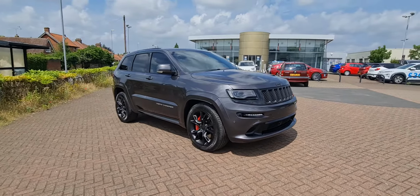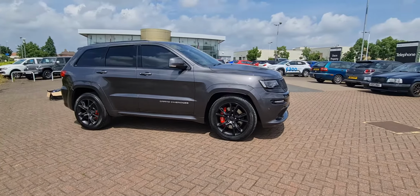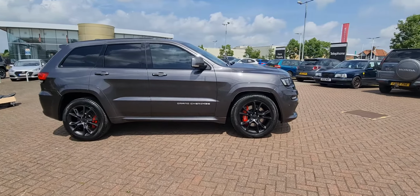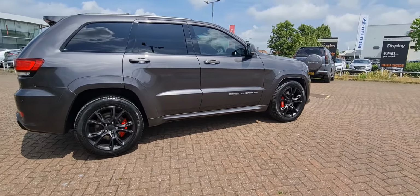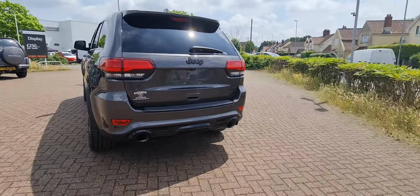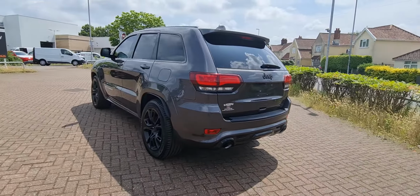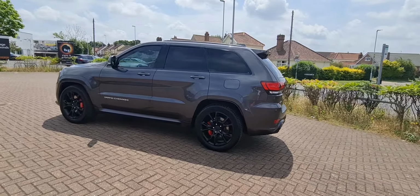Here we have a Grand Cherokee 6.4 Hemi SRT edition. This is one of the final SRTs to be produced. As you can see, it has the 20-inch darkened alloy wheels, finished in granite crystal. Has done 41,000 miles from new.